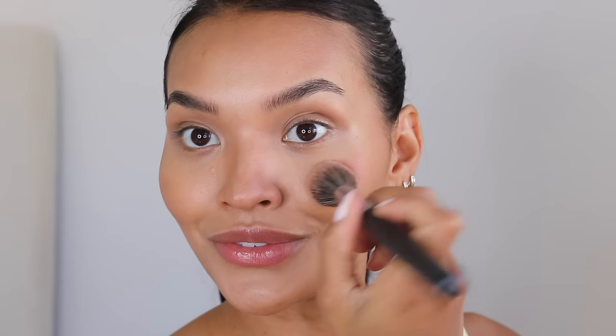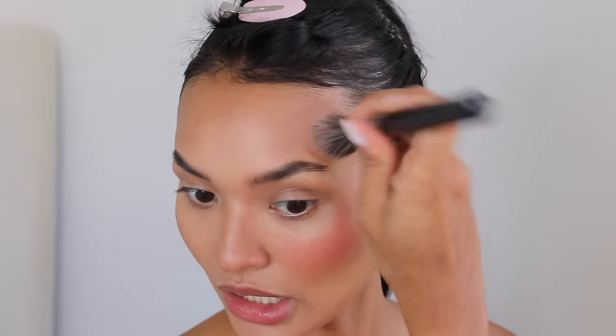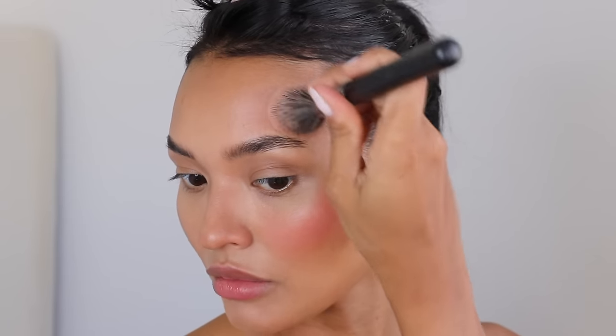So I am gonna use the Mario Earthy Pink right here. It's a really pretty, subtle mauve shade, which I think looks really nice on a lot of people. And I'm gonna focus it right on the apples of the cheek. Like this. And I even brought it up right up here, at the arch of my brow. And I know it looks crazy right now, but we're gonna blend it out.